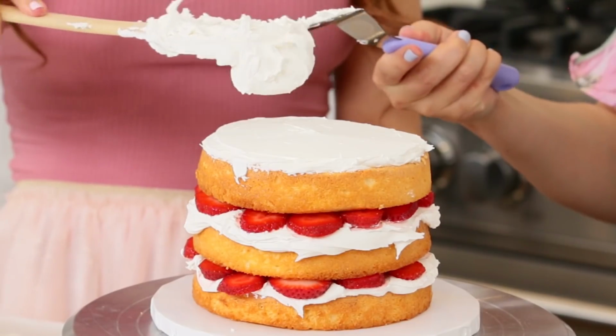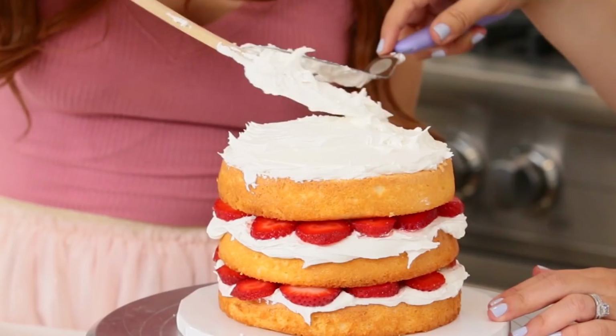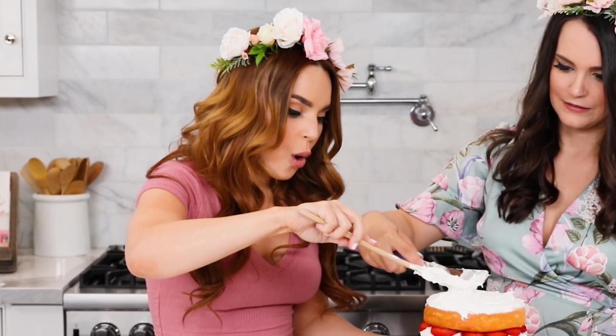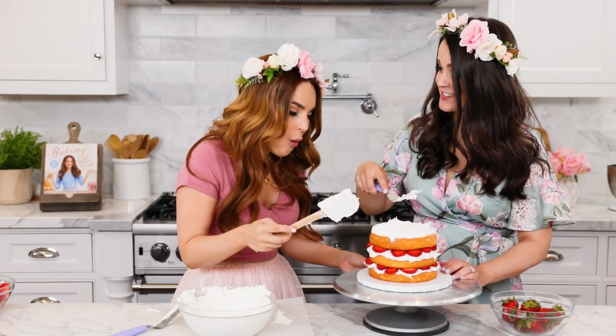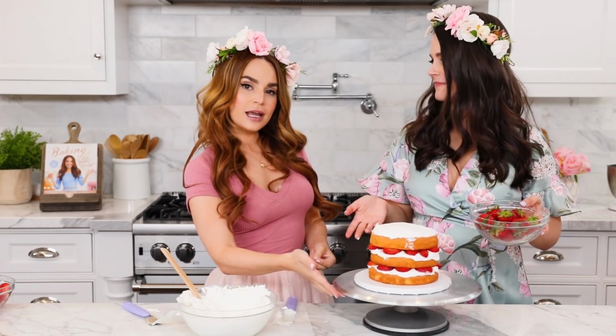Wow. Okay, just a little bit more on the top, but I like what you're doing. It can be a little messy looking too, that's okay. Oh my gosh. This really is a slidey sucker, isn't he? Here is our strawberry chiffon cake. Woo!